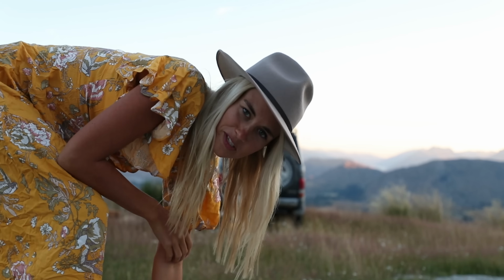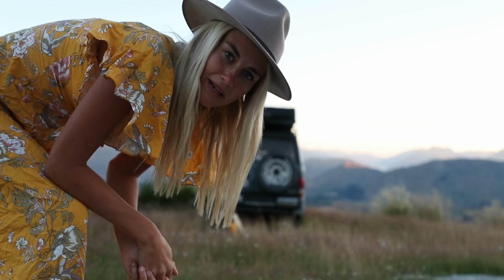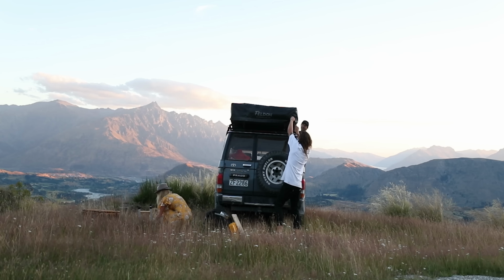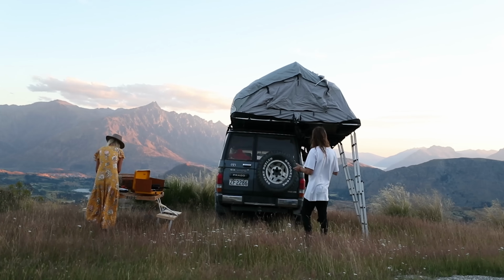Alright, we found the perfect spot for the night. We're going to set up our tents here and then get the picnic table out for dinner. It only takes about 5 minutes and it costs us nothing. We've made it to the top of Coronet Peak. Beautiful view, and it's coming into golden hour now, so perfect time to shoot.